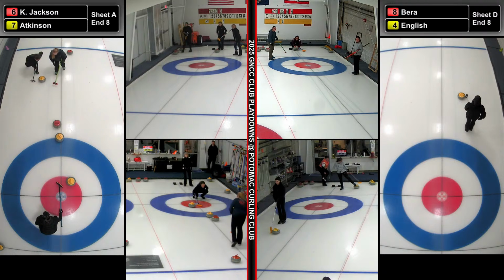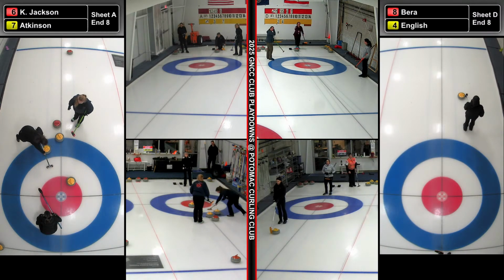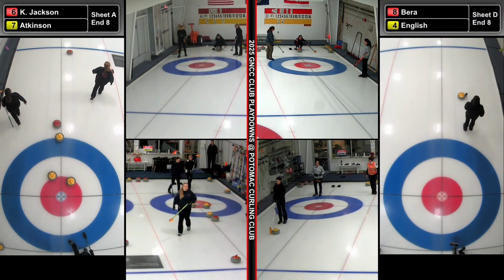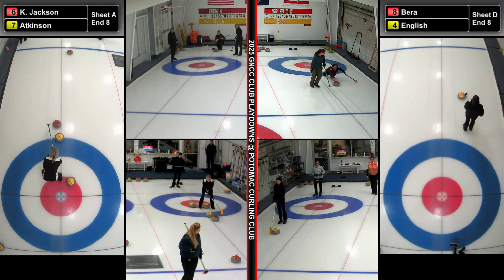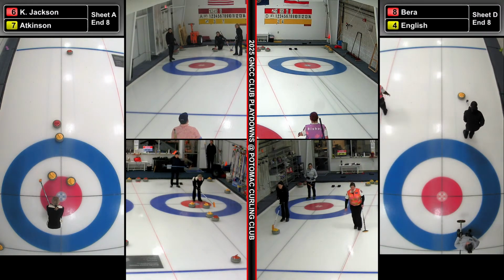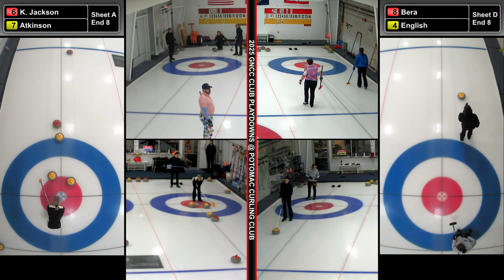Oh, this is interesting. If I am up 3, you can be damn sure I'd be walking out of that house and peeling one of those, probably the better corner guard. Yeah, this is very interesting. This is game on. I'm quite surprised he's also not choosing to hit the one in the house, which is pretty open. Peel it out. Yeah, just peel it out.